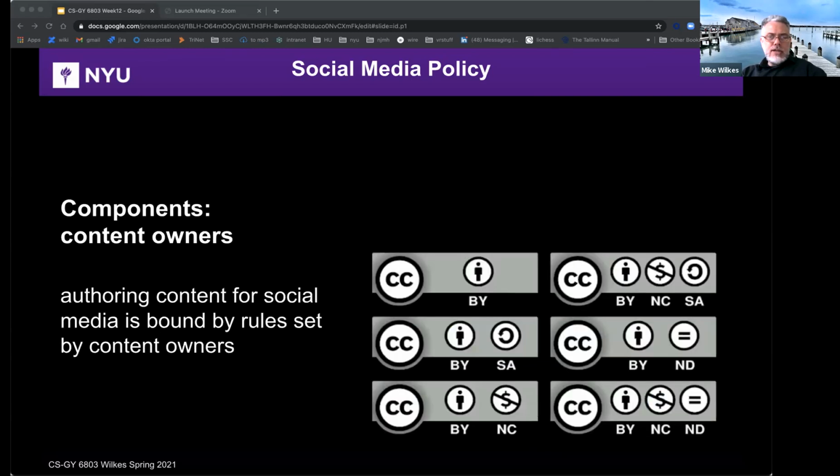All right, content owners. So authoring content for social media is bound by rules set by content owners. And you need to respect those rules, and your social media policy needs to include references to them. So the information that you will provide via social media platforms is of critical importance. Clearly spell out the type of information that can and cannot be divulged via social media, unmistakably emphasizing what is considered proprietary material, non-public, or confidential information.